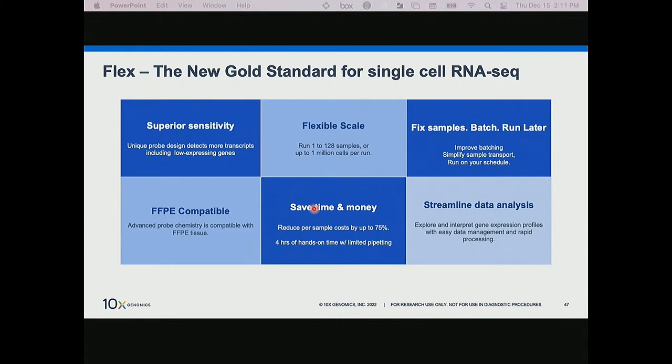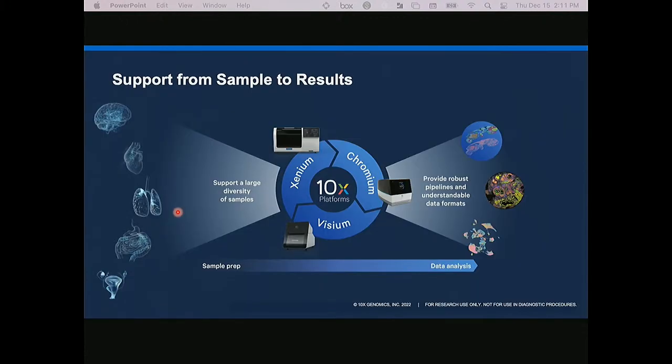And also reduce any potential batch effect, maximize your sample the way you want to, perhaps run biological replicates, for instance. And then it's really the only chemistry that you can use to do RNA sequencing starting from FFPE samples. And so, in conclusion, what I would say is that our goal here is really to provide you with an ecosystem that enables you to do fantastic research.